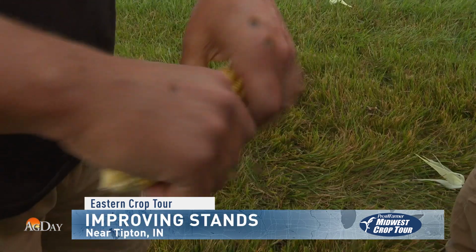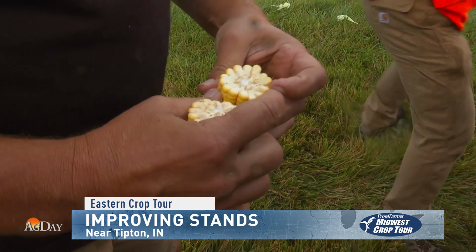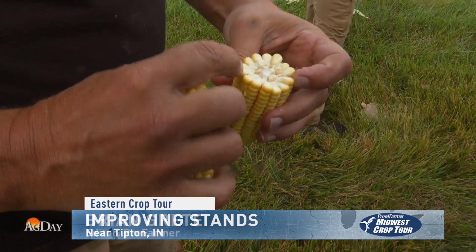It's strange, and even in here, the stand count is great, and the kernels around are only 12 to 14. We got immature corn, we got short beans that have disappointing pod counts. You know, corn yields are kind of hit and miss, but the overall theme on corn is it just needs a lot of time to get to the finish line yet.